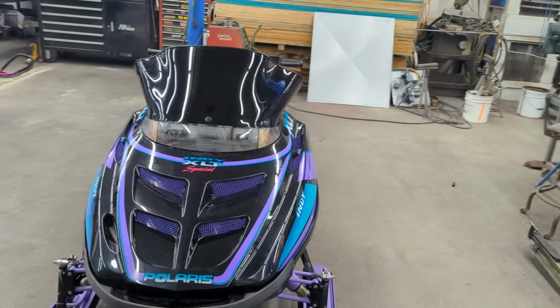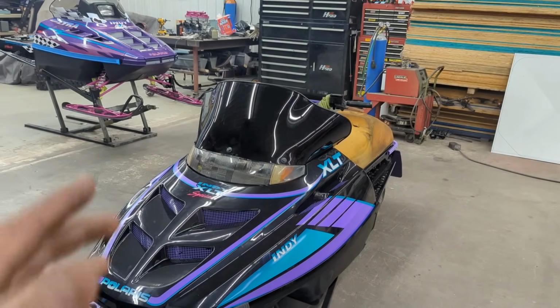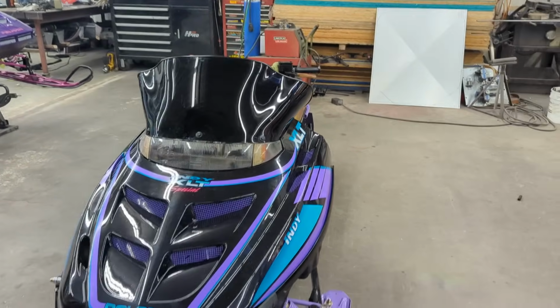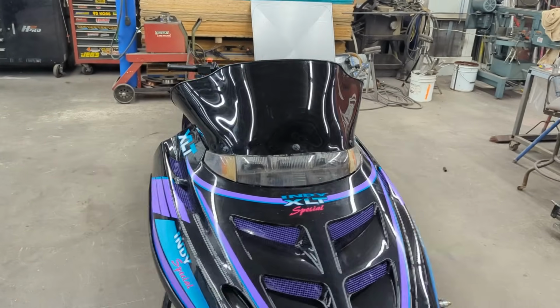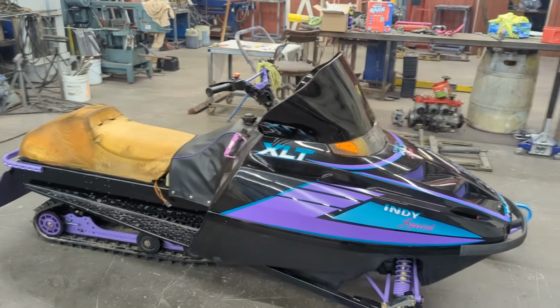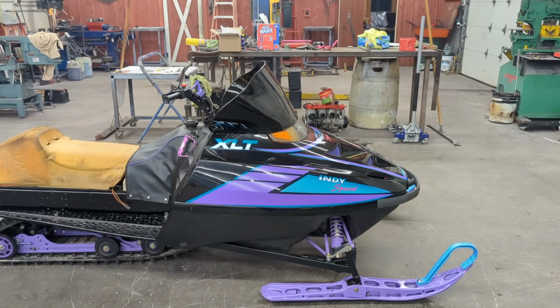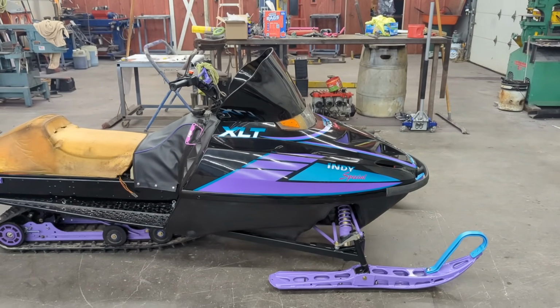Well, here's the thing. My 17-year-old daughter, this is her sled. This is her primary rider. I want her to stay warm. So yeah, the windshield's right up there, but it'll block the wind. Don't want to be cold. You can always look cool, but you don't want to be cold. So I think the windshield's fitting for her. Like I said, just no reason to be cold.